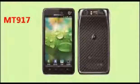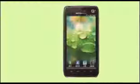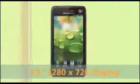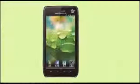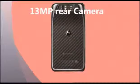Motorola just announced two smartphones, similar to the Razr. The first one is called MT917. Unlike the Razr, which has a 4-inch display, the MT917 comes with a 4.5-inch, 1280 by 720 pixel high definition one. It also beats the Razr in terms of camera pixel count. It comes with a 13 megapixel camera. That is 5 more megapixels than the Razr.